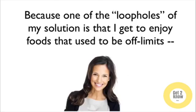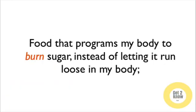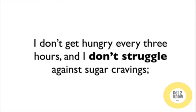actually enjoyable. Because one of the loopholes of my solution is that I get to enjoy foods that used to be off limits, like this juicy steak with melted garlic butter, or this crispy strip of bacon, food that programs my body to burn sugar instead of letting it run loose in my body. So now I don't have to worry about succumbing to diabetes or spiking my blood sugar every time I eat a meal. I don't get hungry every 3 hours, and I don't struggle against sugar cravings.